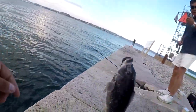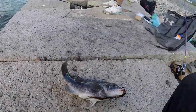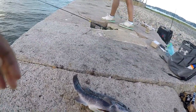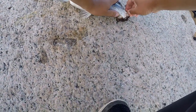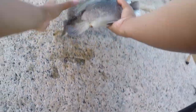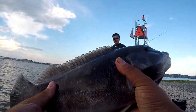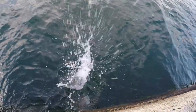There we go. Beautiful. Tail tog is out of season, so. Alright, let's unhook this guy. Beautiful tail tog, out of season. We ain't gonna keep this one, guys. Final view. Beautiful tail tog, huh? Alright, back he goes. Can lay his eggs down there.